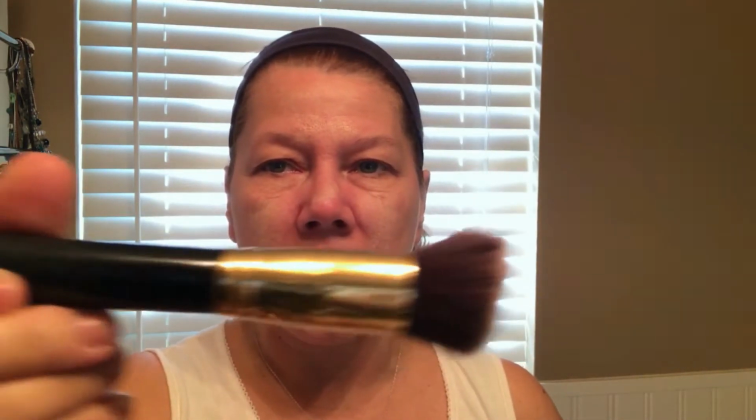And then I use my foundation brush. And I got these brushes on Amazon. I can go ahead and put a link up to the brushes. And then I just start blending it in.